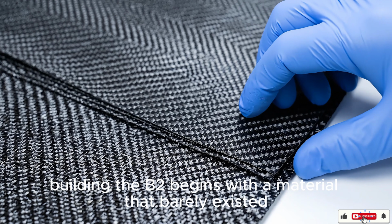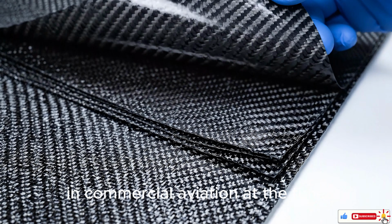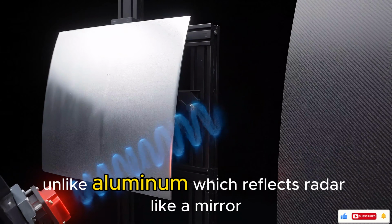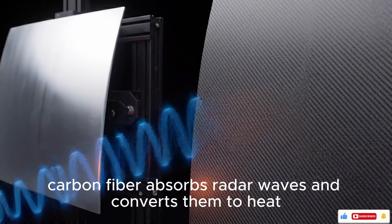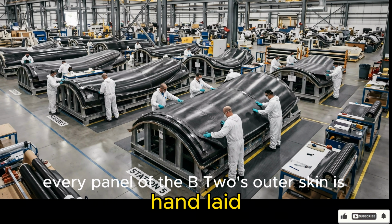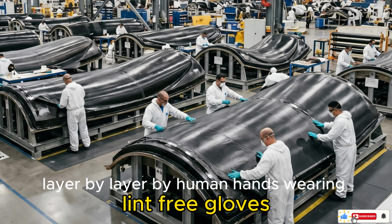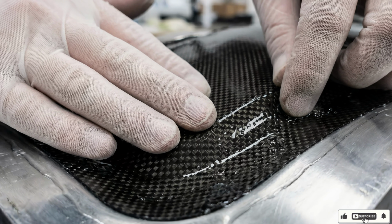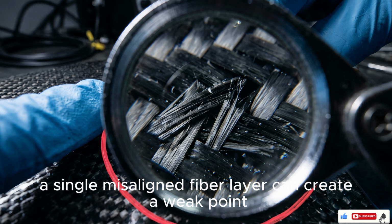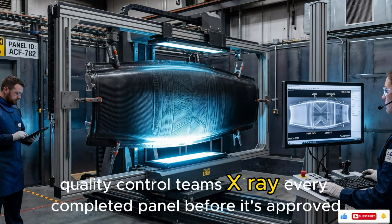Building the B-2 begins with a material that barely existed in commercial aviation at the time: carbon fiber composite. Unlike aluminum, which reflects radar like a mirror, carbon fiber absorbs radar waves and converts them to heat. Every panel of the B-2's outer skin is hand-laid, layer by layer, by human hands wearing lint-free gloves. A single misaligned fiber layer can create a weak point. Quality control teams X-ray every completed panel before it's approved.